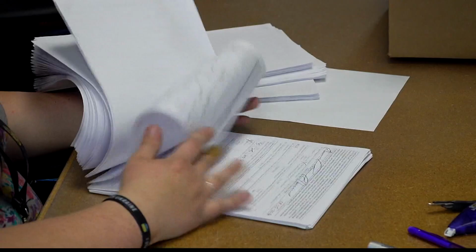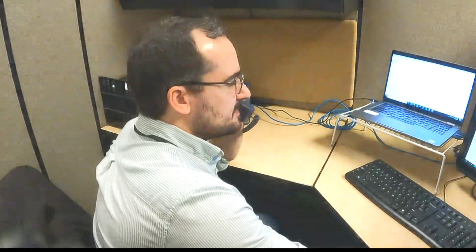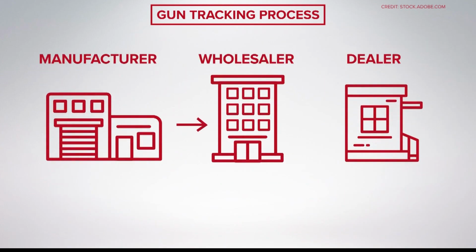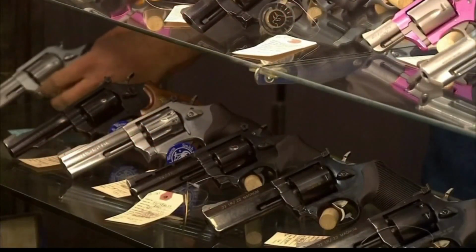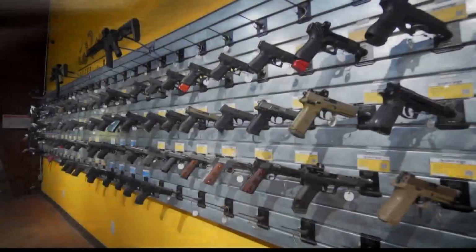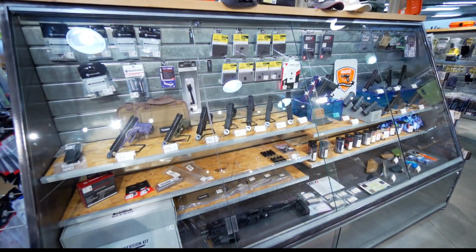We treat every firearm trace request that comes through the door as an important piece of information that may help solve a case. Police send the details of the gun. My name's Ethan. I'm calling from the ATF National Tracing Center. From West Virginia, the ATF begins the trace using make, model, and serial number. First, they call the manufacturer, then follow the gun from the wholesaler to the dealer to figure out who ultimately bought it and where. Essentially, the gun's life story to figure out who had it last. Details every licensed firearms dealer is required by law to keep on location.